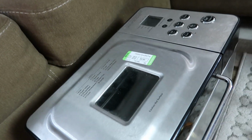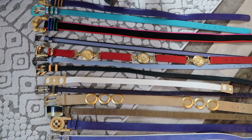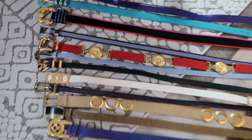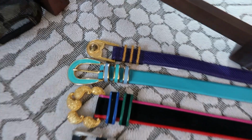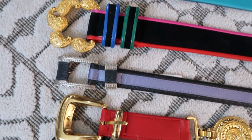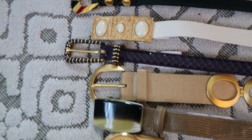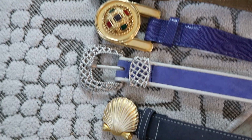You know, I don't know what other parts I could take off of this, but trust me, there are parts and pieces that people are looking for. Finally, the piece de resistance, these belts, you guys. They brought these out on a new rack and these were $2 a piece. I'm going to show you the buckles here first because they are just phenomenal.